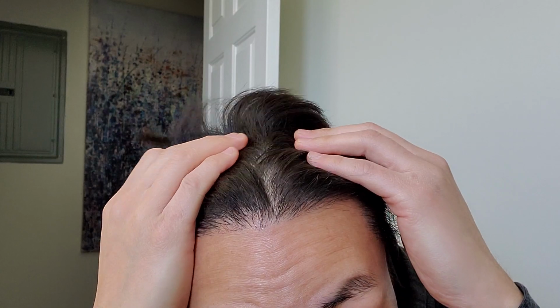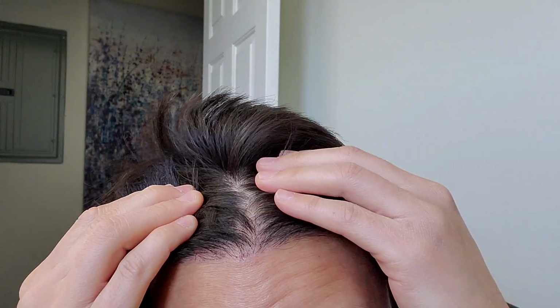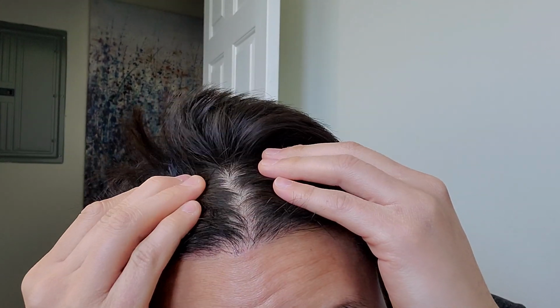Because when you first get a hair transplant, you're going to start shedding a lot. You might even start losing the native hairs, which was the case for me. But just to show you guys how the density is looking, let me just go ahead and part the hairs out. So this region here has not been affected with hair loss. That is my natural density.